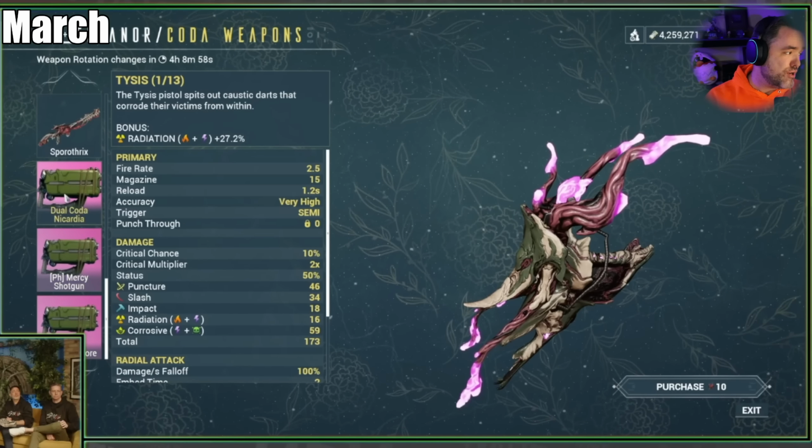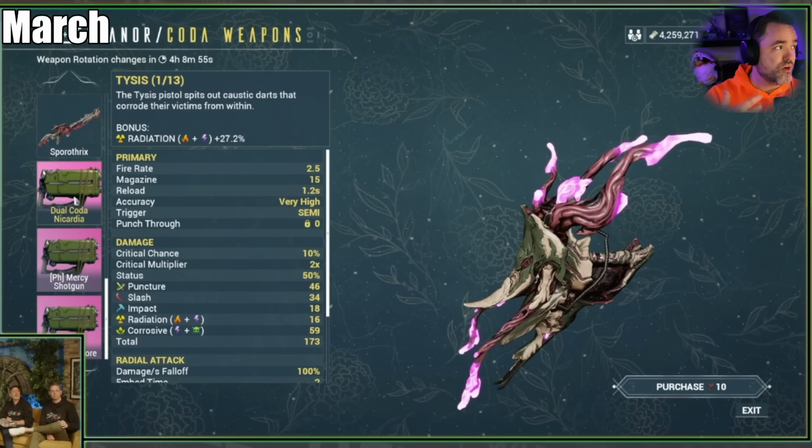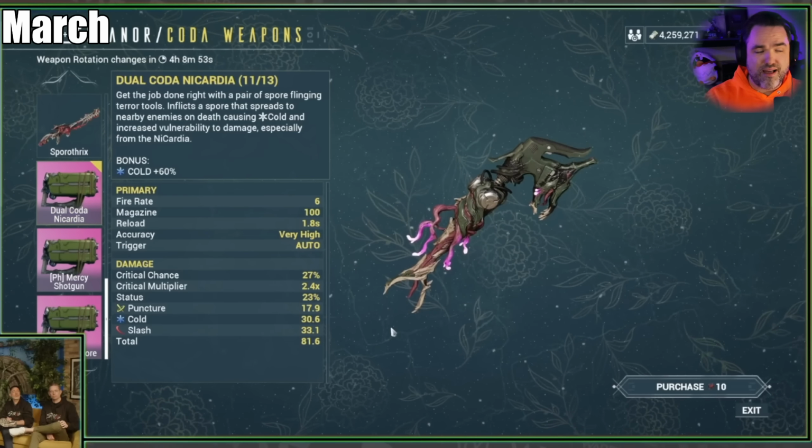But also you will be able to get a new item called an Elemental Vice, which will allow you to change the passive element on these weapons.